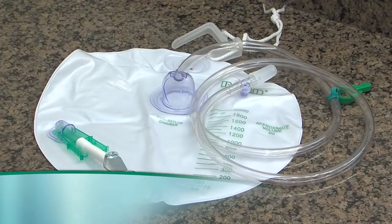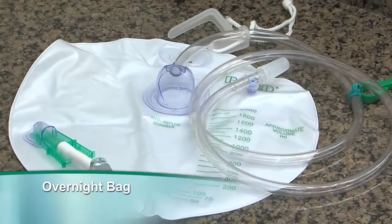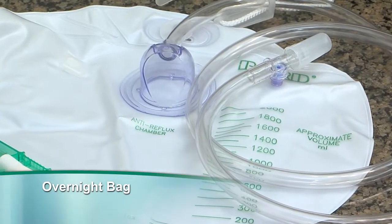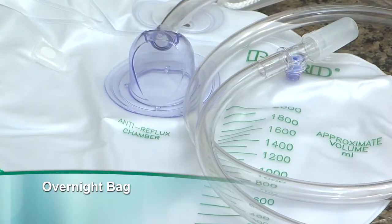The second catheter bag is called an overnight bag and is used while sleeping. This allows more rest time between emptying your catheter bag. Overnight bags are a larger drainage bag and should be emptied every 8 to 12 hours.